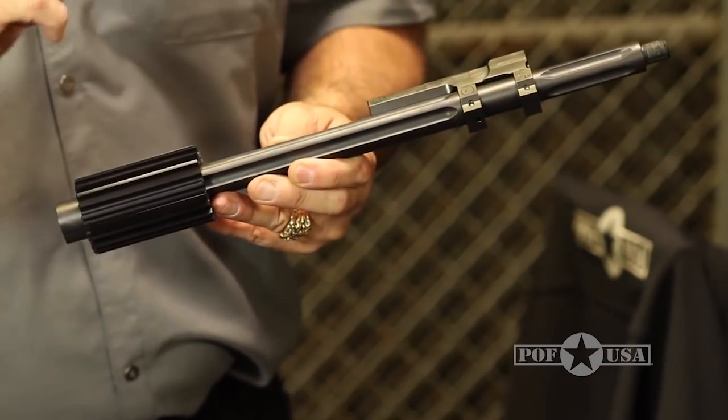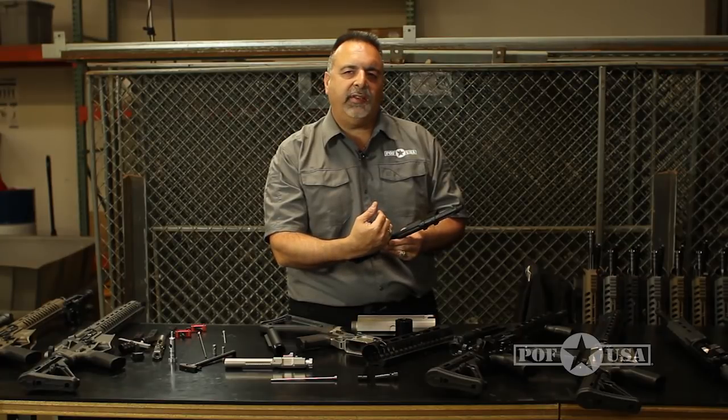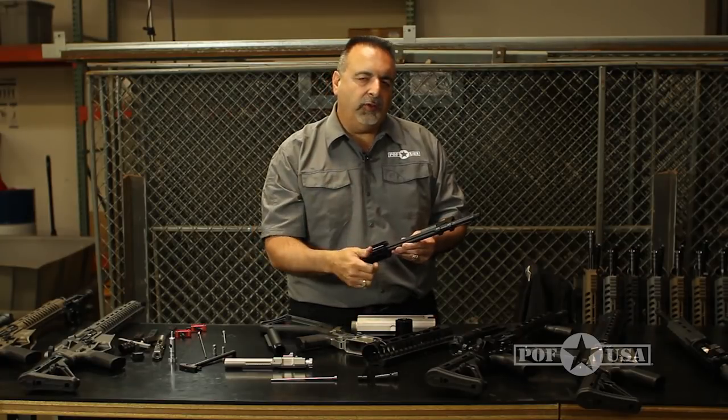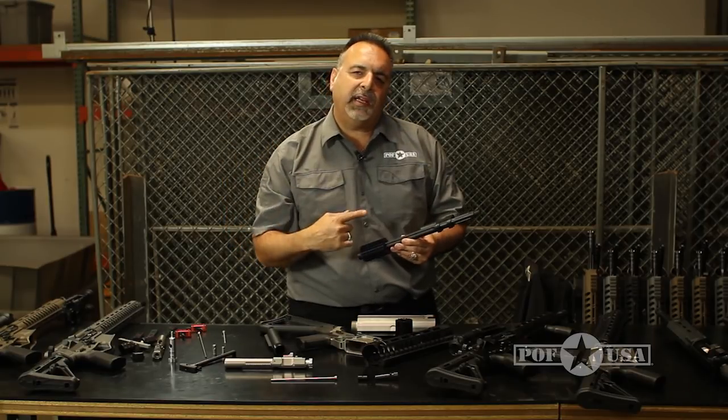We're nitrate heat treated, so we're case hardened on this. Case hardens to 68 to 70 Rockwell. It's corrosion resistance, and it encompasses every aspect of this barrel.